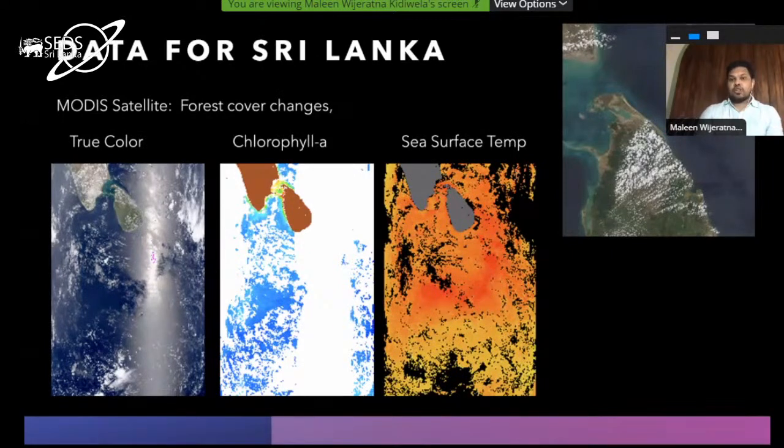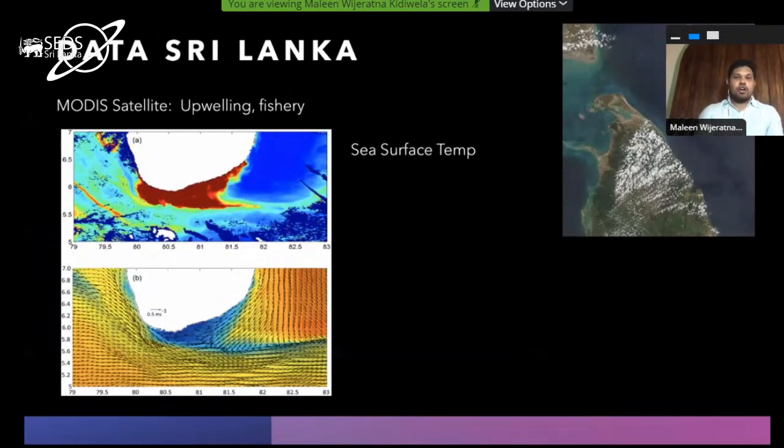MODIS is one of those satellites, and sea surface temperature, you can use sea surface temperature to get a lot more than just the sea surface temperature, because it can tell you about the circulation patterns, and that can tell you about how the fish migrate from one location to the other, and how the water upwells from the bottom of the seafloor, bringing in nutrients. It also tells us how this contributes to the fisheries, and whether the fishermen catch more fish during a certain season than the other season. So it brings a lot of economic mobility, economic improvement to Sri Lanka. I think utilizing data sets like MODIS, while that is not space exploration, it is part of using space data, which is satellite data, for the Sri Lankan economy and everything else.